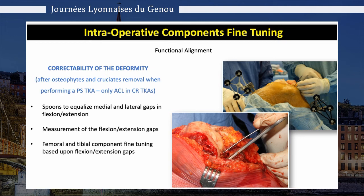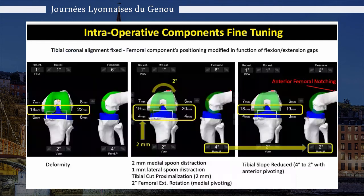Fine-tuning means that we can modify implant positioning in the 3D planes in order to obtain the desired medial and lateral gaps in flexion and extension, meaning between 18 and 19 on the medial side, and 19, 20, 21 on the lateral side in both extension and flexion. It's possible to check bone cut thickness and orientation and assess limb alignment in the coronal and sagittal planes.